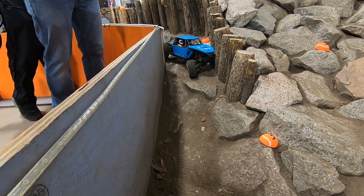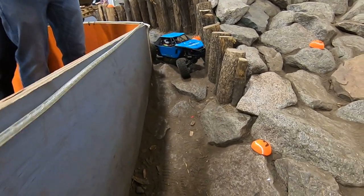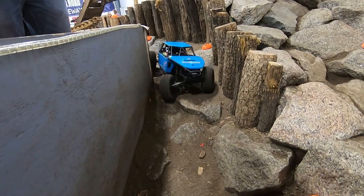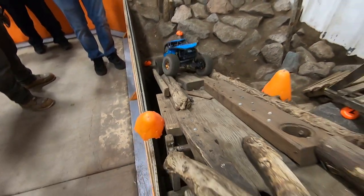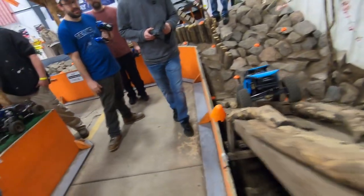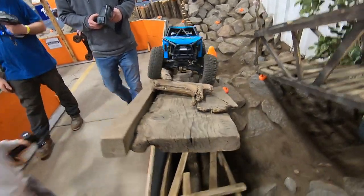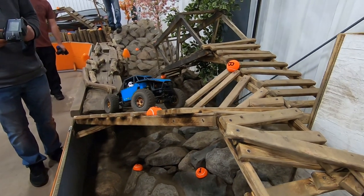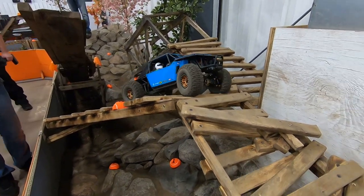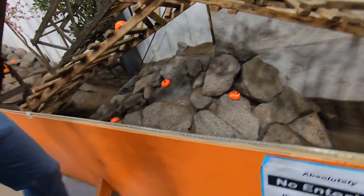I'd be able to drive into it. He got it. You got the gate? I have to back up. Where's the bonus? Up and over. Not bad. Bonus gates here. Oh man, watch the camera. Right up that. That was really good. Is that it?